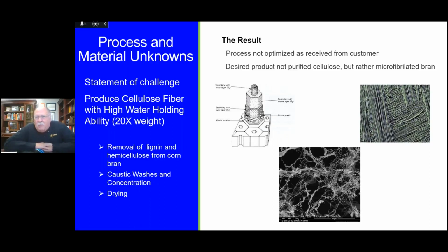And what happened with this process is we found out fairly quickly the process the customer brought to us wasn't optimized. Surprise, surprise. And actually, even worse, the product did not produce purified cellulose like they wanted, but microfibrillated cellulose.